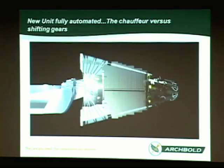So this is a side view of how this new machine looks. It has all the different beams that you had with the old one, but housed in this tungsten housing are little motors, and I'll show you a video at the end as to how that works, so that there's actual movement going on inside the machine that brings the different beams into play. And it's really a fantastic engineering feat. So the new unit is fully automated. In other words, we got a chauffeur doing it instead of us shifting the gears, changing the gears around.